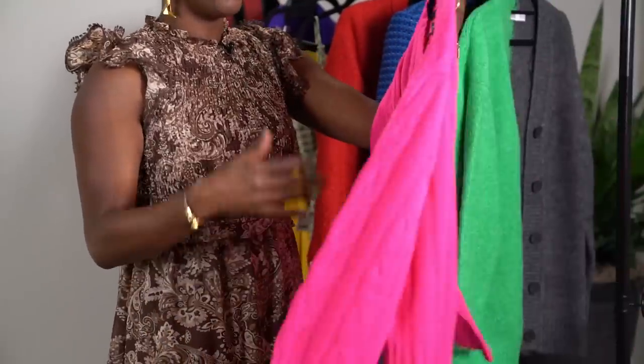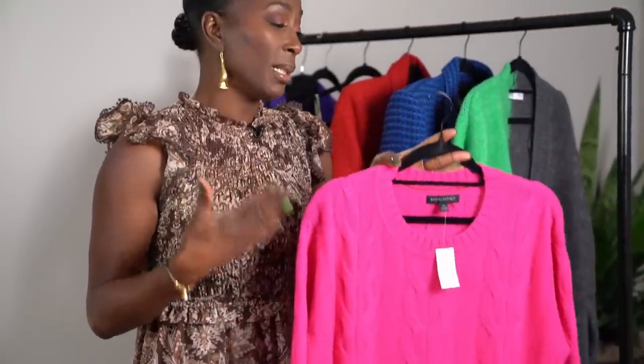But I fell in love with this and the color. I like the combination of the bright color and the texture. You have the cable knit here in the front, so it just gives it more interest. And the sleeves are really long and nice and wide. I got a medium because I didn't want it to fit really tight. I wanted it to be a tad bit oversized. So I did get it in the medium.